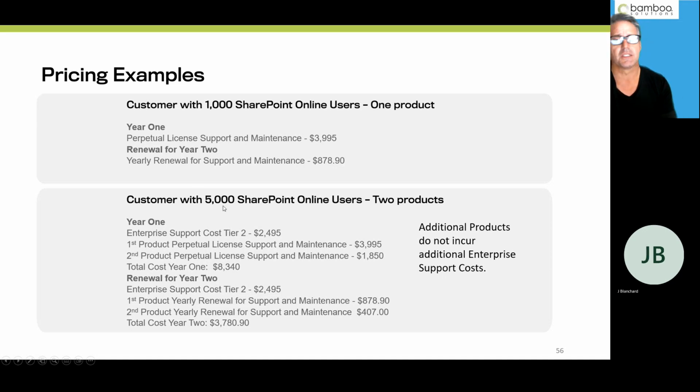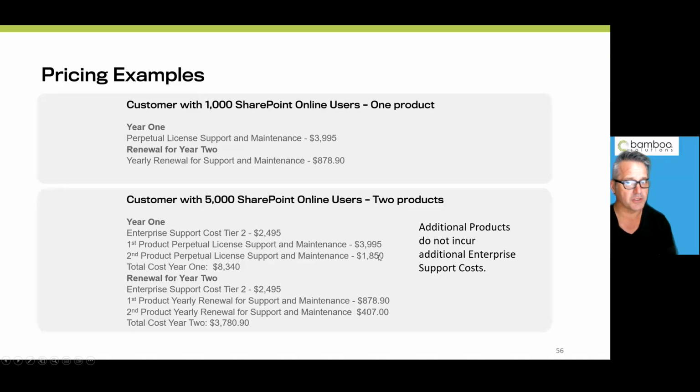Let's say you've got 2 products and you're at 5,000 users. So you're going to be at that enterprise support tier 2 cost, which is $2,500 per year. The first product is $4,000, and let's say the second product is $1,850. Each of our products has its own price, so look on the product page for that. So to buy the product, the perpetual licenses plus year 1 support is $83.40. If you choose to renew your maintenance in year 2, you would pay the enterprise support cost again, and then simply the maintenance for each of those products, which this totals up to then $37.80.